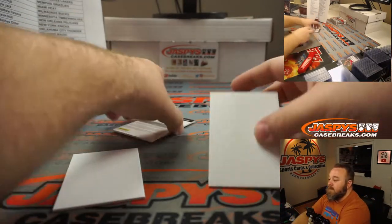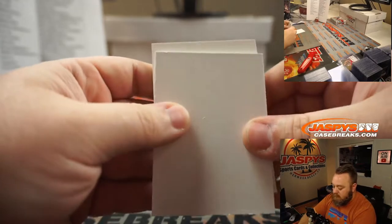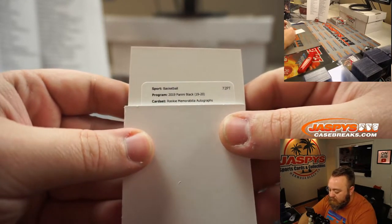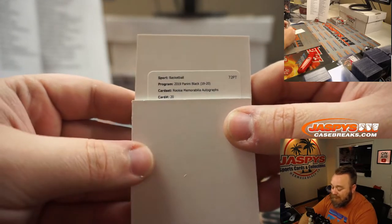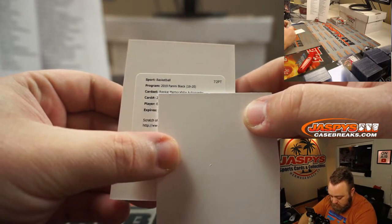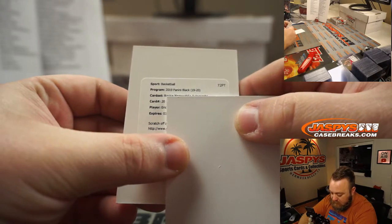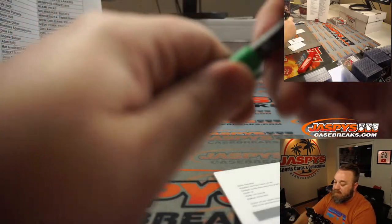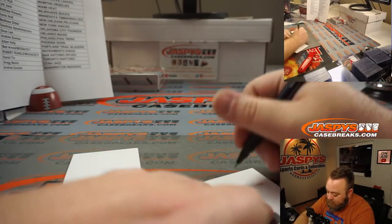And our redemption, rookie memorabilia autographs, card number 20. E-R-I-C, Eric Pascal, which is Golden State Warriors. That's going to Alan Shepard.